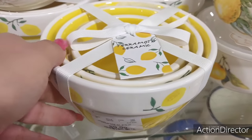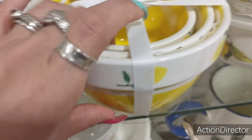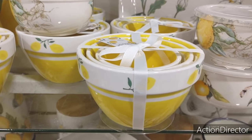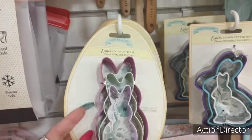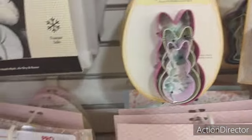These are new, and look how cute these are. $9.99. That's it. Oh my gosh. Look at how adorable those are. Oh, I love them. They are too cute. They really, really are. These little 3-piece bunny cookie cutters. These are going to be $3.99. These are probably $3.99 too. Yep.